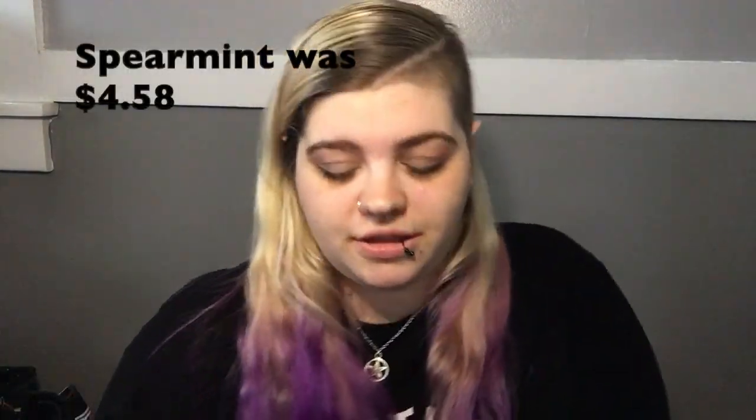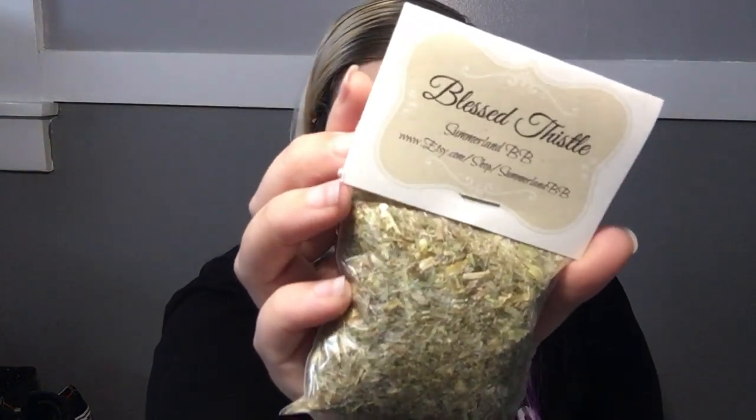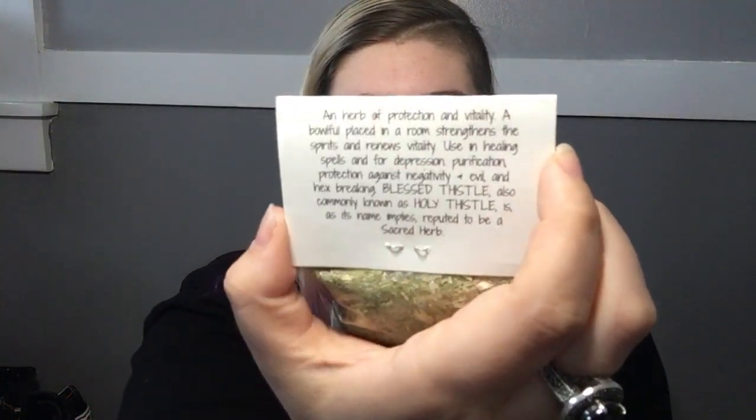And then if you spent $35 or more, it was free shipping. So I got a big thing. It is SummerlandBB. Her thing's on here. I got some spearmint leaf, which smells so good, let me tell you. And then this one is thistle. On the back of these, they actually have cute little things that tell you what it's used for and how to use it. These ones have them on the front. This one says love, healing, and divination. Is that what it says? Yeah. So they're all different. They're all really cute. So these were a really good buy.